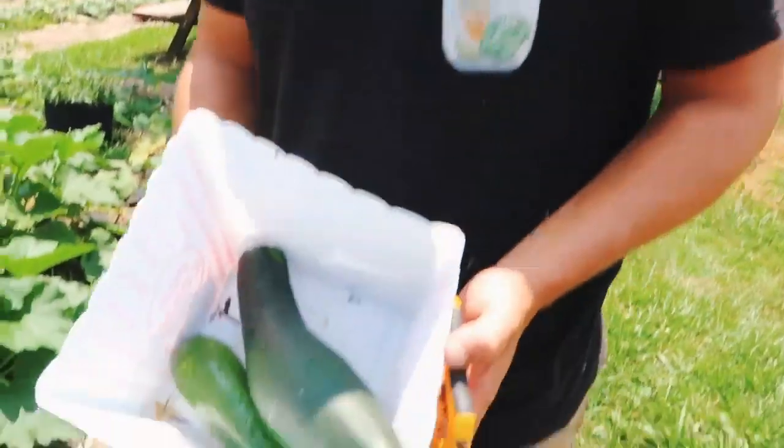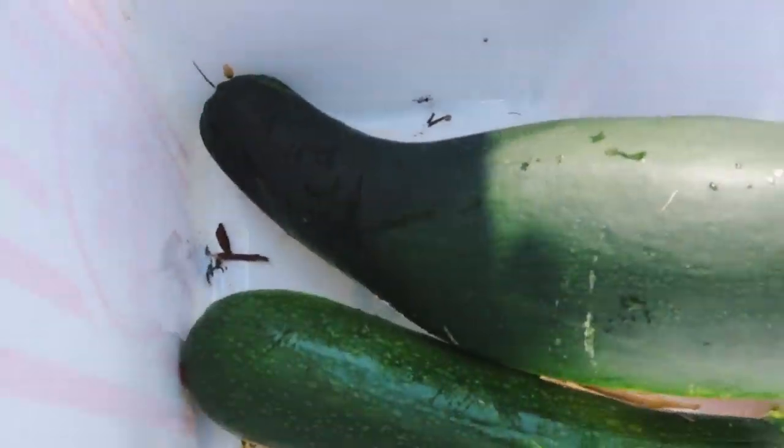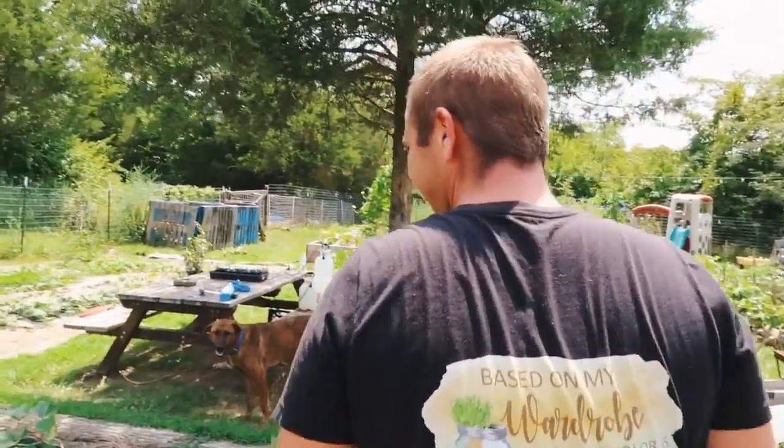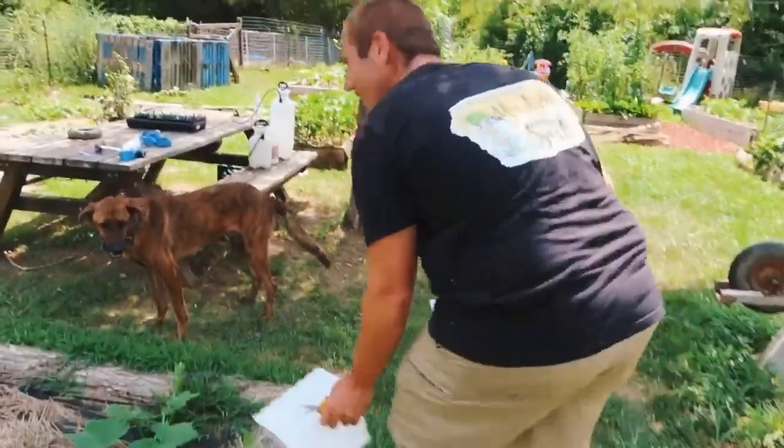Okay, we ended up getting 2 zucchini, and we have a bunch inside, so we're gonna take that in and show you what we'll do with that. Most of you already know, but we'll talk about it shortly. And we're gonna move on to the chocolate mint.